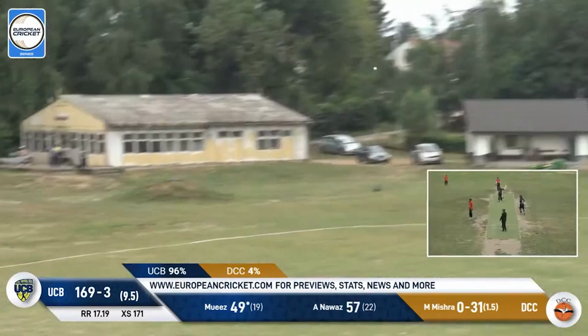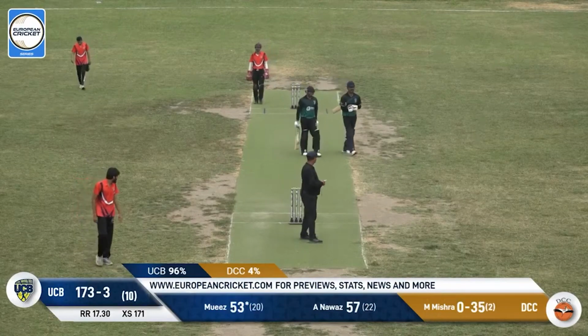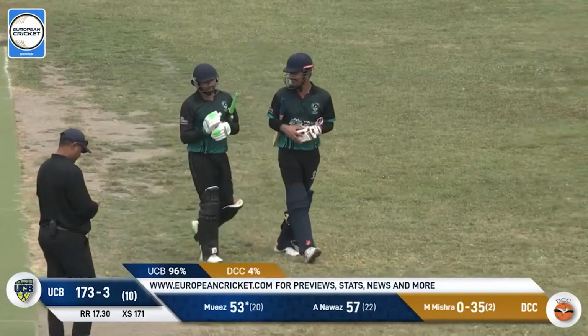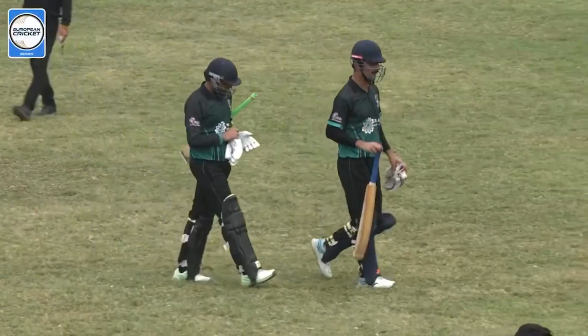Oh, this is beautifully struck. And it's going to take a hop before it goes over the rope. And he brings up his half century as well. So UCB end up with 173 runs, a very, very healthy total. They'll feel they're in the driver's seat heading into this second innings. There was too much width on offer there. Leaped onto that and hits it away for a 4.